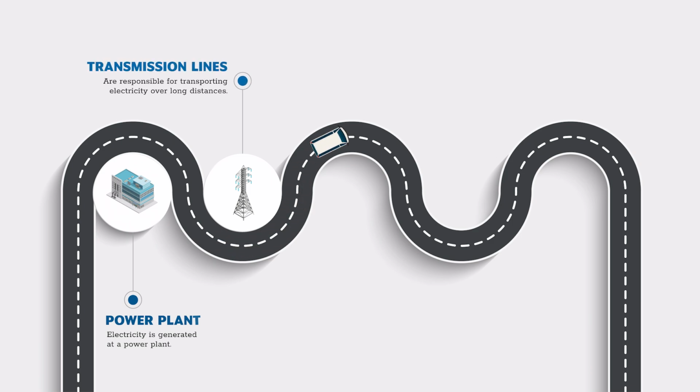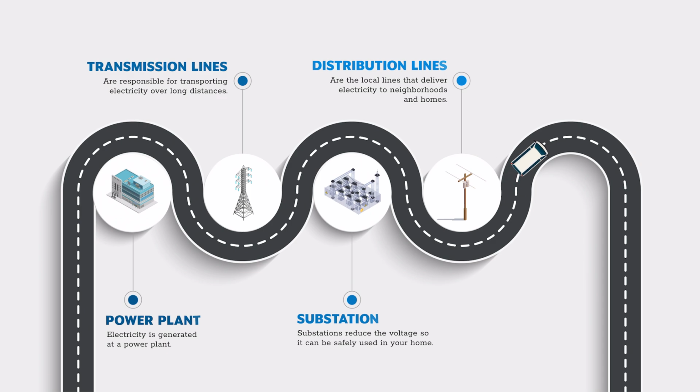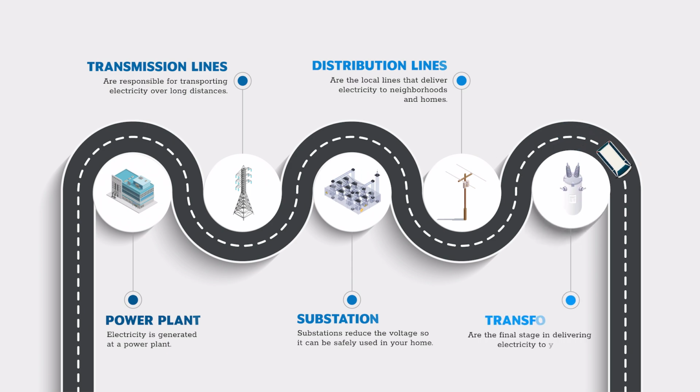Then, just like highway exits guide cars into local areas, substations step down the voltage so power can move onto smaller, local distribution lines. These lines are like the local roads in a town, delivering electricity to your neighborhood and home. Along the way, tap lines serve as the smaller side roads that branch off from local roads, delivering power to individual streets, homes, and businesses. Finally, transformers are like your driveway, providing the final path to safely bring electricity into your home.